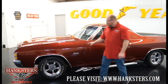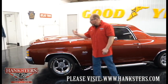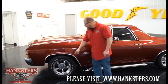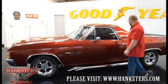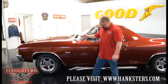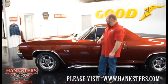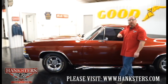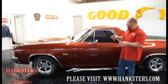Now on this particular car, all of the bright work is in excellent condition. We've got the chrome front and rear bumpers, we've got our wheel lip moldings, and we have our drip rail moldings here too. Again, all of this is in great shape. To go along with the SS grille emblems, we've got the SS fender emblems on this car as well.